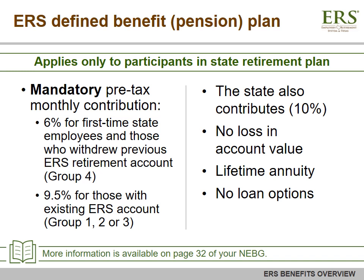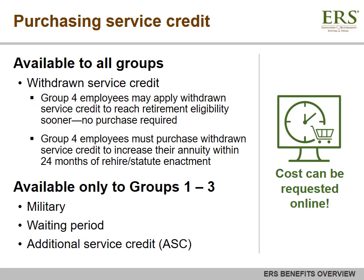More information about Group 4 benefits is on page 32 of your NEBG. And you can find specific information about retirement benefits and eligibility for all ERS retirement groups 1, 2, 3, and 4 at ers.texas.gov. This slide applies only to employees who participate in the ERS retirement plan. This does not apply to members who are elected state officials, or ESO.